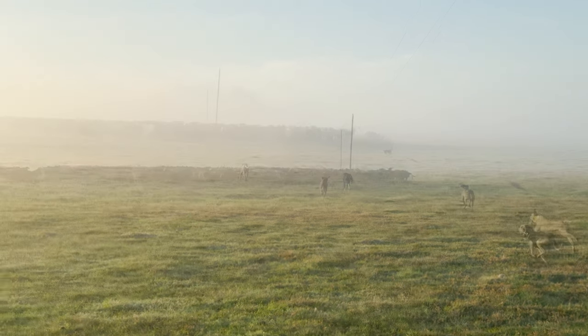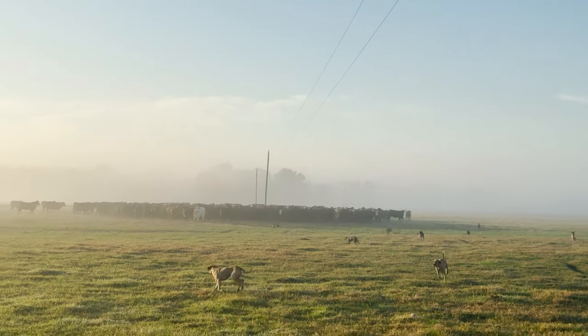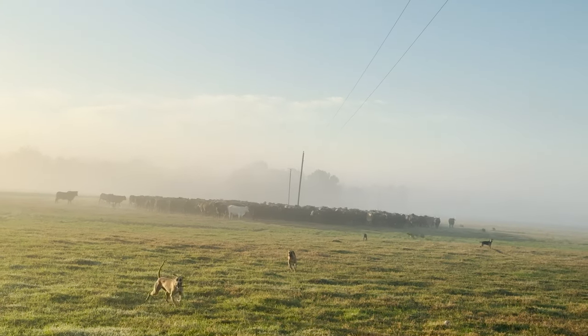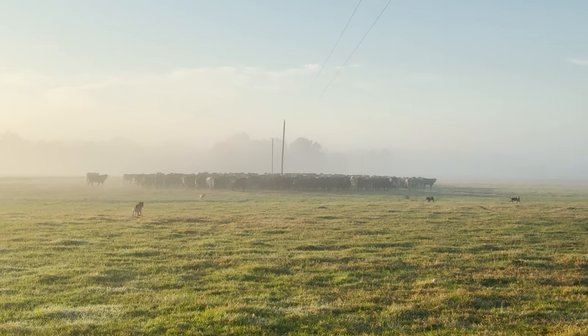And so, very nicely done by the dogs. And you just see how the cattle just mobbed up and took a back seat and waiting on directions on what to do and where to go. So very nicely done.